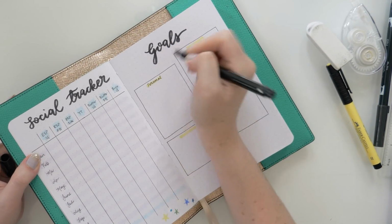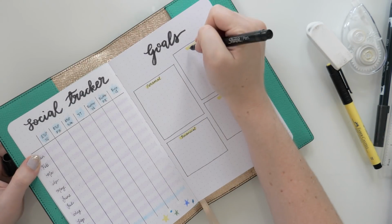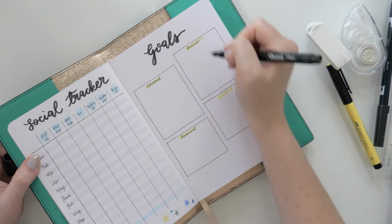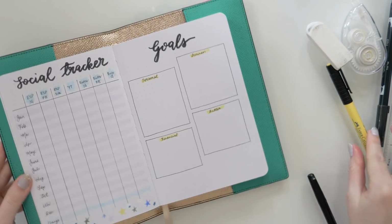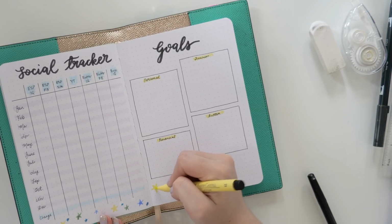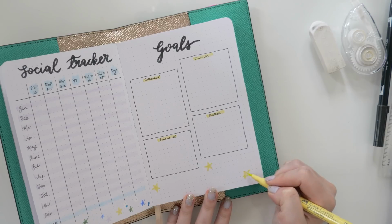But trust me, it makes sense. The business one probably could have been the name of my other business, which is just my name, which is Erin, in case you missed that. And I'm going in with a little yellow line at the top of each of those boxes to pop the heading into. They're just going to be empty for now, but I will fill them in with my goals once I've had a good think about them.